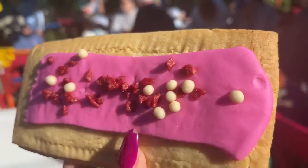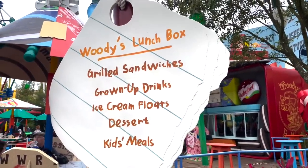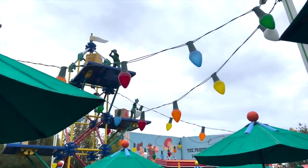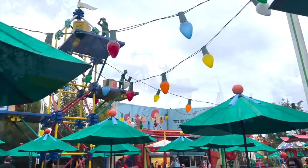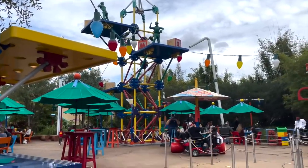Quick note though, Woody's Lunchbox, along with most of the quick service offerings on this list, has mobile order available on the My Disney Experience app. That way you can pre-order and prepay for your food without waiting in line to do so. Woody's Lunchbox is all outdoors with all outdoor seating. That's a good thing to note as well.